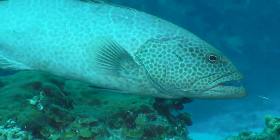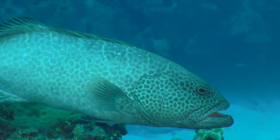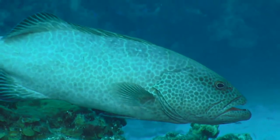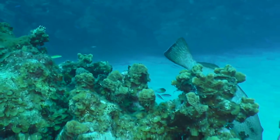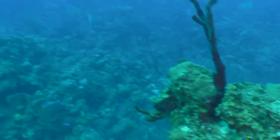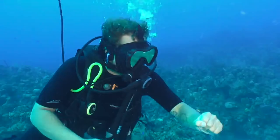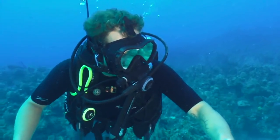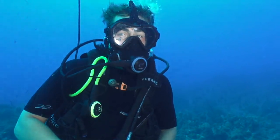So Pat, Proud Cat Mama is asking, how big do tiger groupers get? They can actually get really big. I've heard of them getting up to 1 metre long, sometimes bigger, so about 4 to 6 feet long. This one, if I had to guess, I would say is about 60 centimetres long, so about 2 feet.